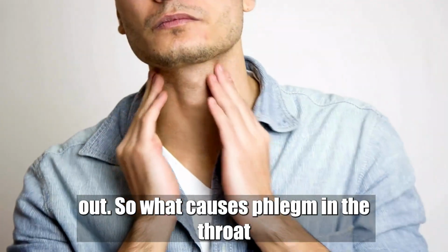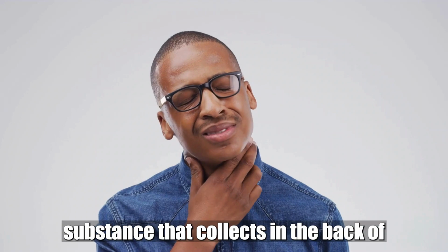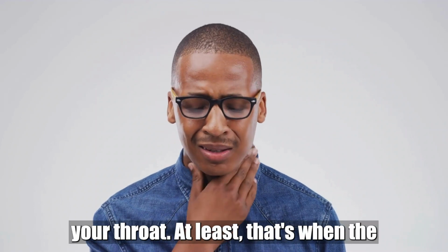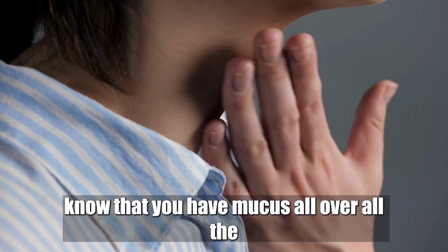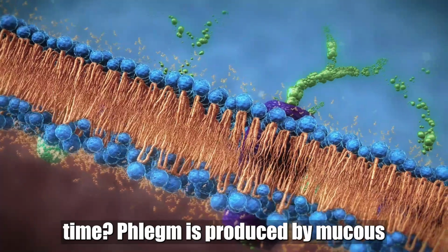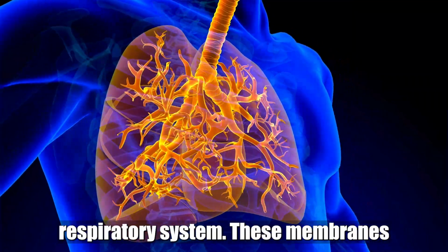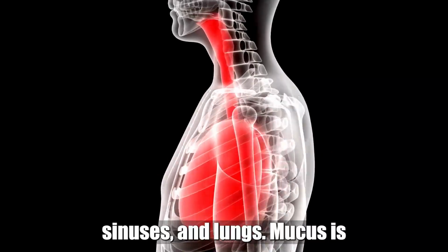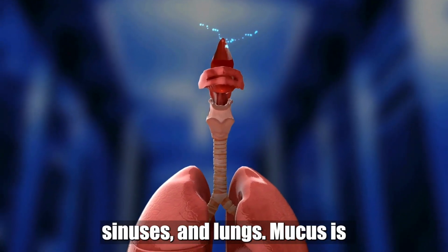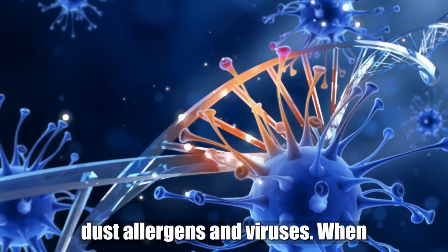So, what causes phlegm in the throat when you're sick? It's that thick, sticky substance that collects in the back of your throat. At least, that's when the majority of people notice it. But did you know that you have mucus all over, all the time? Phlegm is produced by mucous membranes to protect and support your respiratory system. These membranes protect your mouth, nose, throat, sinuses, and lungs. Mucus is naturally sticky, which allows it to trap dust, allergens, and viruses.